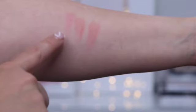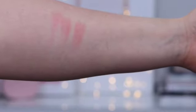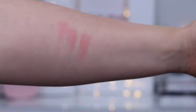I'm gonna make sure to give it a good tap off. I think this one's gonna be a little bit lighter and softer and more flattering, or at least not as bold on me, but we can always add more. And here we have Aphrodite Amour. Here we have the brighter shade, the lighter shade, and the two shades blended together from Aphrodite Amour.